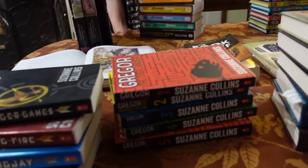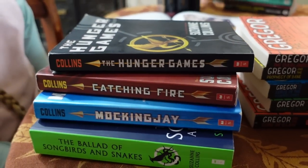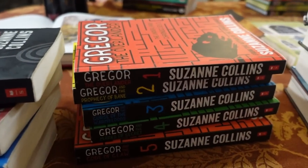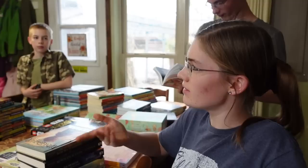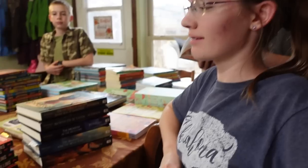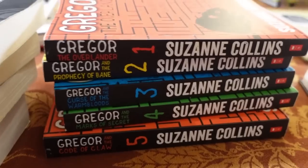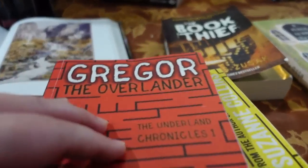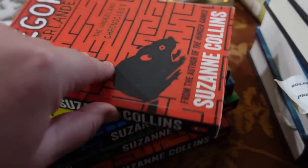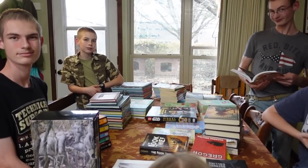And then the last series we have on the table, we had never heard of this series before. It is by the same author as the Hunger Games series. So it's for younger, wouldn't you say? Maybe 10-ish. Yeah. Around age 10, you can probably read them. Whereas the Hunger Games, you'd probably want to be older. Still, very well written series. Children have devoured it. We call it the Gregor series, but I think it's called Underland, maybe? The Underland Chronicles. Oh, here it is right here. So these are the book series that we think will be loved by your loved ones.